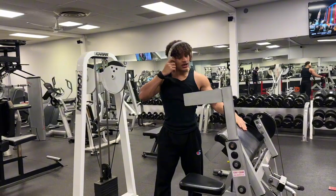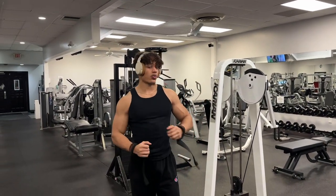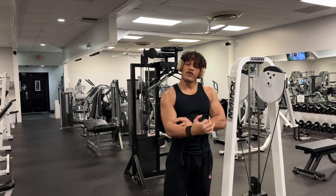So with biceps, you don't have to do heavy weight. It's a small muscle group. So just worry about trying to get a little bit more volume in. Focus on the squeeze.